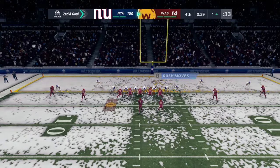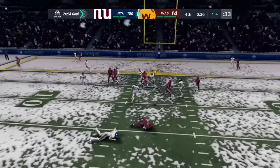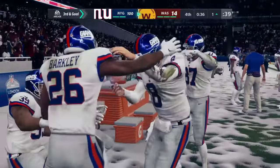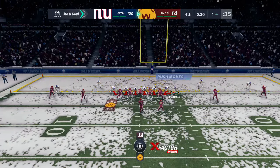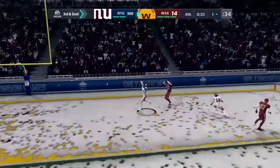I got him. From the gun, Haskins. And he takes a shot on the release as this will be incomplete. He was looking for Trey Quinn that time, but now it's third and goal, following incompletions on first and second down. Haskins back to the air.